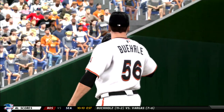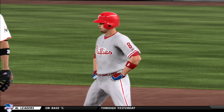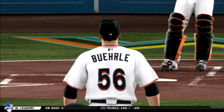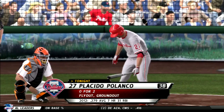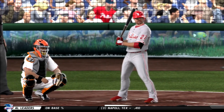Well, they really haven't been able to ruffle his feathers too much to this point, but a first pitch single here to begin the inning will at least put him into a stretch right away. So a runner at first now with nobody out. And stepping in will be the third baseman, Placido Polanco.